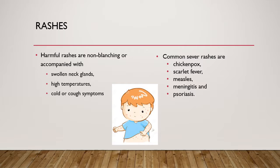Rashes. Many infant rashes are harmless. However, if your baby's rashes are non-blanching or accompany swollen glands, high temperatures, or cough and cold symptoms, then you must seek medical attention. Common severe rashes are chickenpox, scarlet fever, measles, psoriasis, and meningitis.